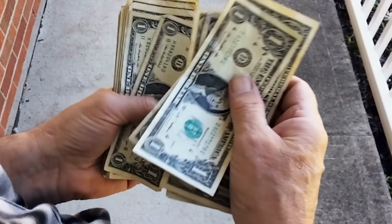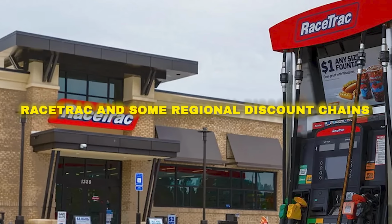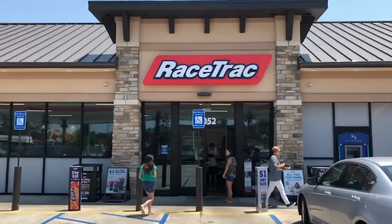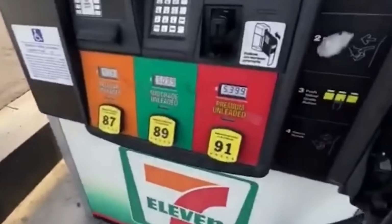The money you save on fuel will cost you thousands in repairs. Racetrack and some regional discount chains. This one surprises people, but hear me out. Racetrack and similar regional discount chains have inconsistent fuel quality depending on location.